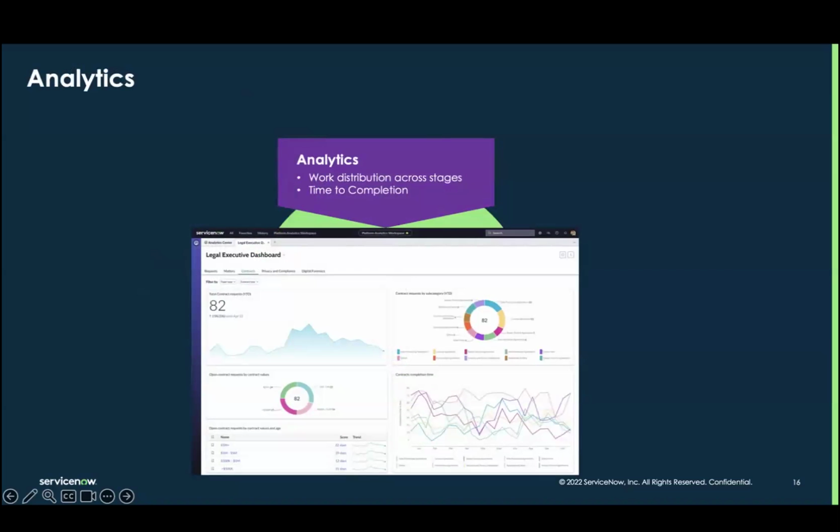And because everything is being stored and performed all on CM Pro, we're going to be able to provide you rich analytics through out-of-the-box and configurable dashboards and reporting that's going to provide your legal teams the much needed and wanted data to help them make better data-driven decisions.